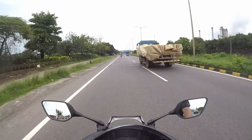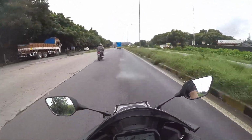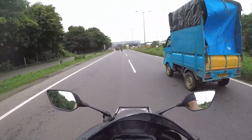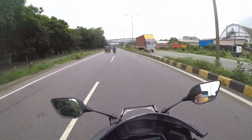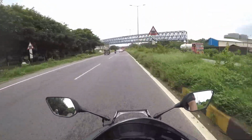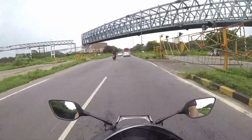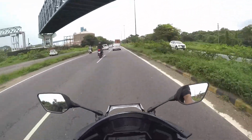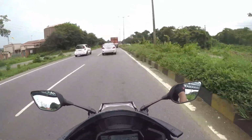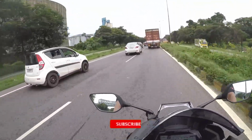And the acceleration is very, very quick. It's very easy to reach 0 to 100 in no time. And I must say the suspension, rear suspension is also very good, responding very well. And I love the brake as well. It's got a good bite. Yes, it does come with ABS, but some bikes have a little softer bite, but this has a good bite, which is good.